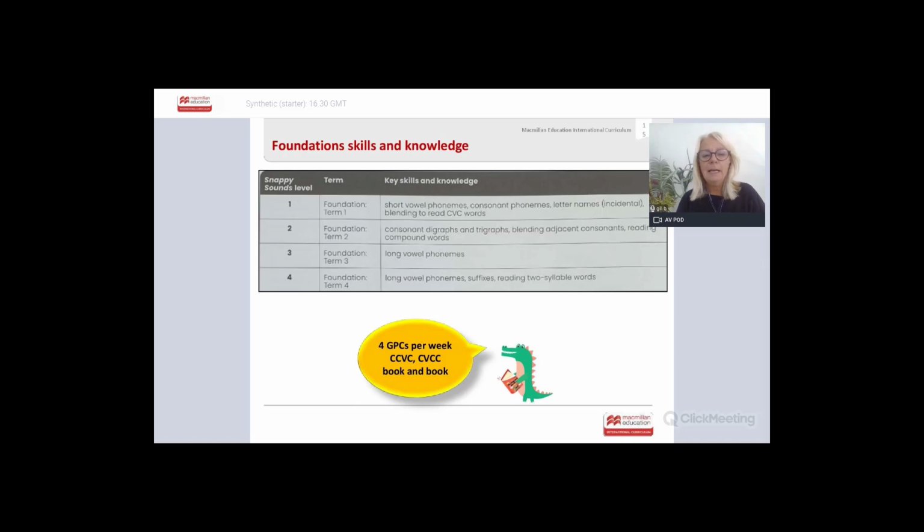And then thinking about suffixes, so how do words end with ing or ed, and reading 2-syllable words. Typically, we've said, or we do say in the UK, about 4 GPCs every week. Does anybody know what GPC stands for?